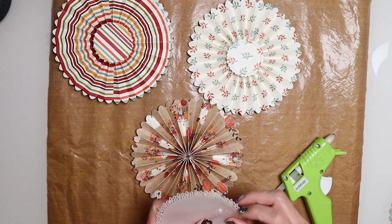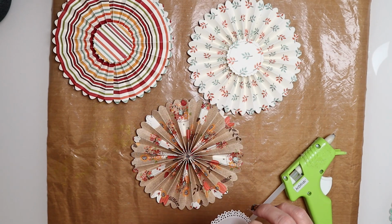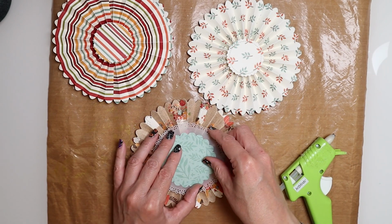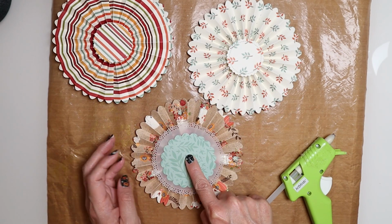I am just going to place that right in the center as soon as I remove some of that sticker that was left over. I'm not too concerned because it is going to be covered. So I just want to make sure that it looks neat. So this is what it's going to look like.